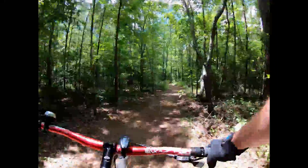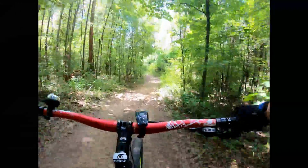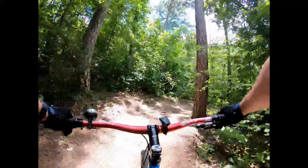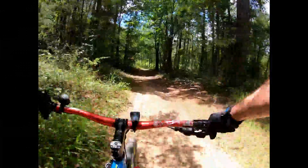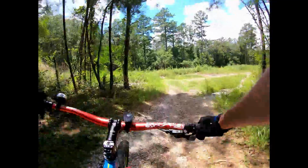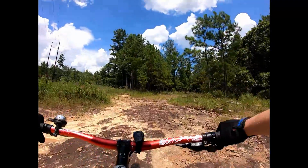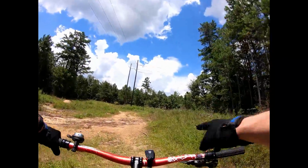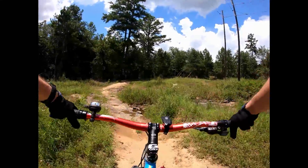Watley's pretty flowy for the most part. Really fun, not super complicated, but you get a good sense of flow. Also, there's a little bit of techy stuff in it. A couple different ways you can go right there. They lead to the same place. Leads out to this huge open area. It's really beautiful. Right across some rocks and such. Keep going on Watley, get back to the flowy stuff for the most part. But yeah, fun stuff.